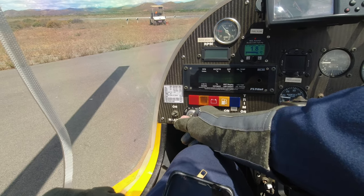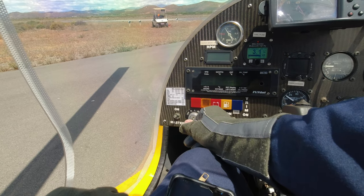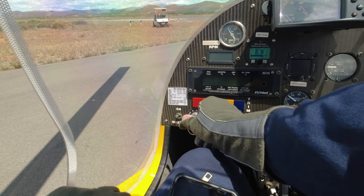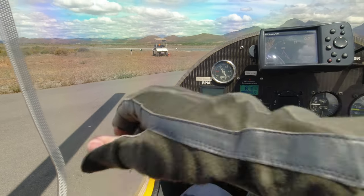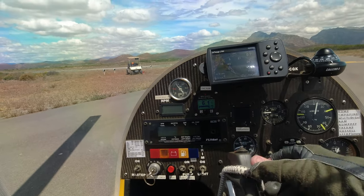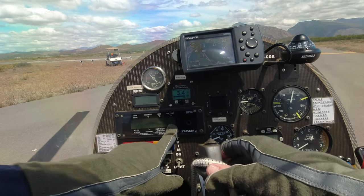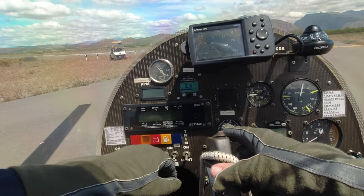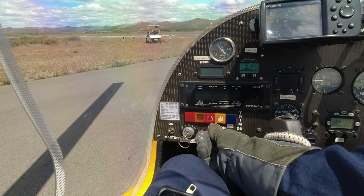1000 RPM. Left off, both on. Right off, both on. Not more than 100. Airfoil pressure back to 15. Oil pressure between 2 and 7.